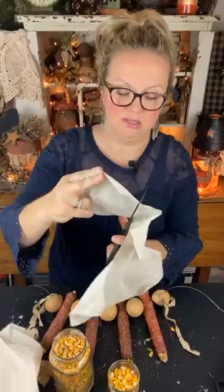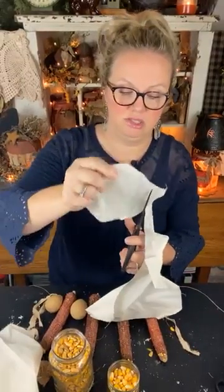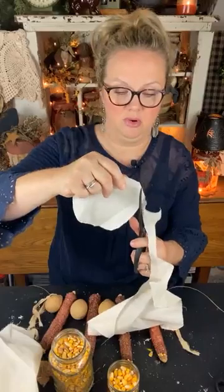Okay. I'm just going to cut out a circle. I'm just freehanding it. I'm not worried too much about it being a perfect circle.